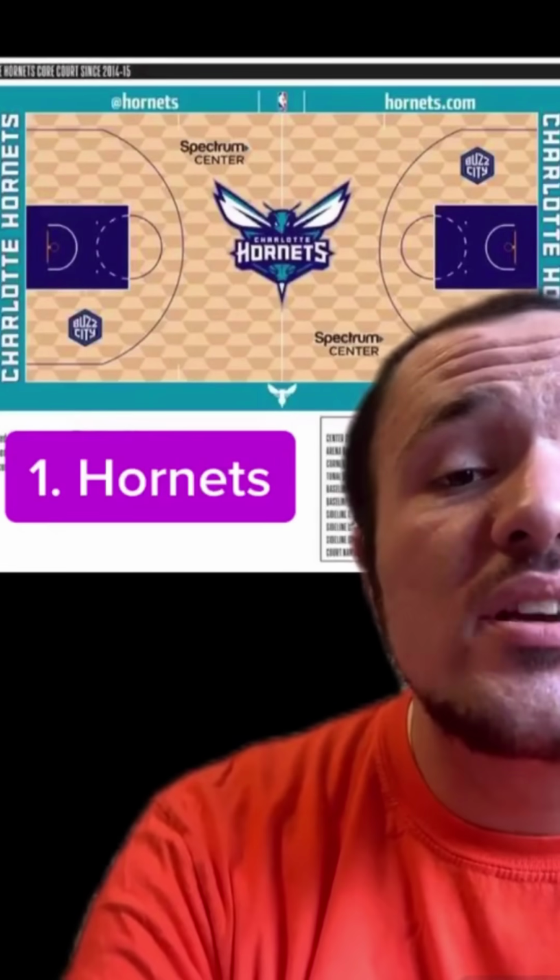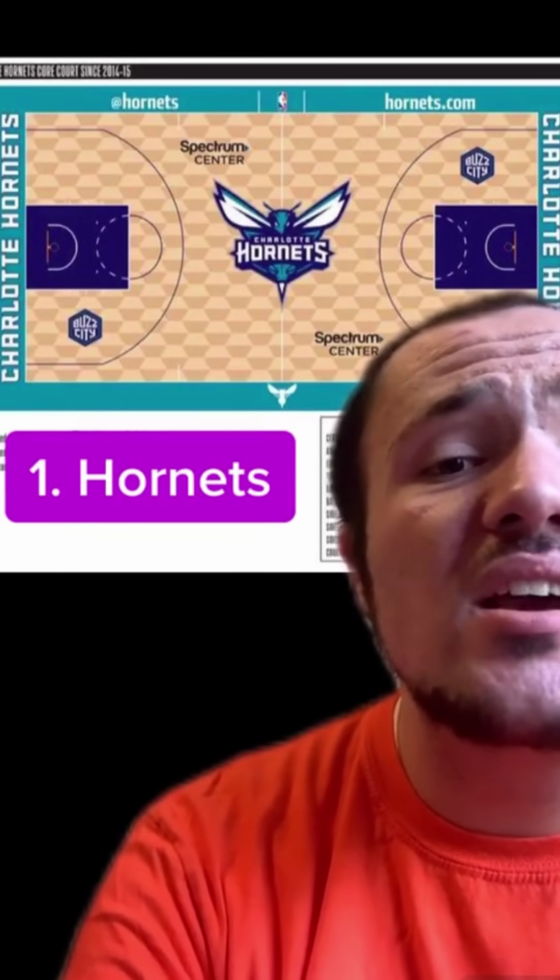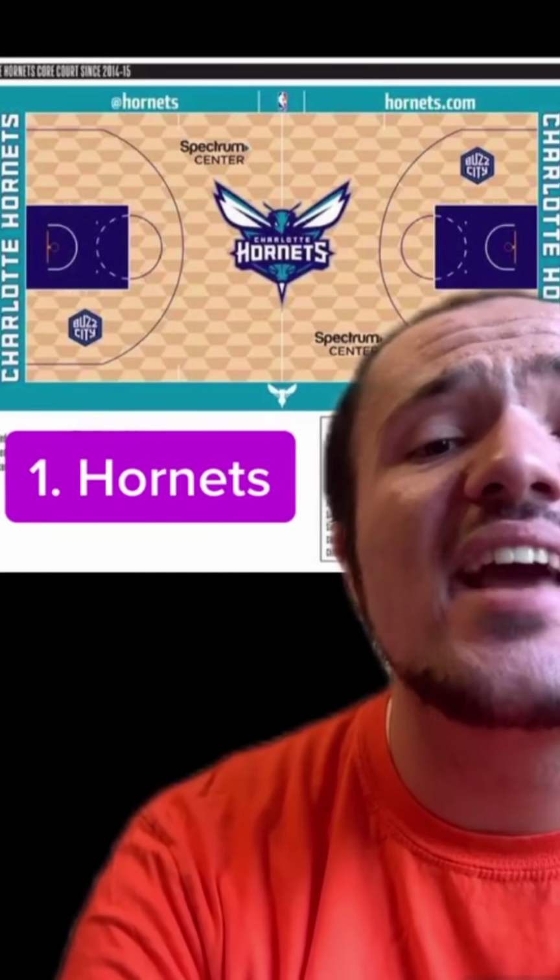And number 1 is the Hornets. The color scheme and logos are sweet, but the honeycomb look is what sets them apart. It looks amazing and is perfect for their name.